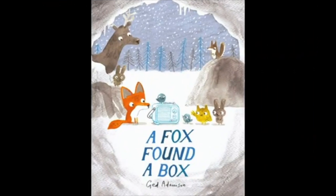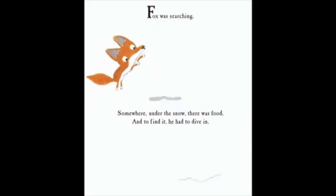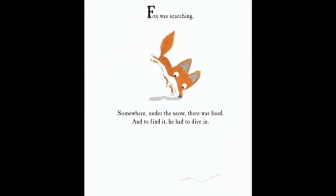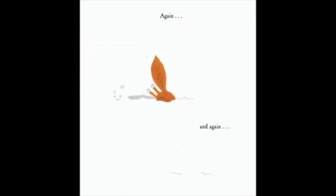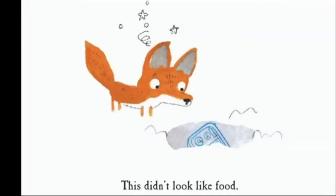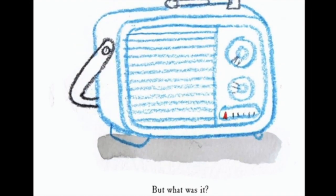A Fox Found a Box by Jed Adamson. The fox was searching. Somewhere under the snow, there was food. And to find it, he had to dive in. Again! And again! Ouch! This didn't look like food. But what was in it?